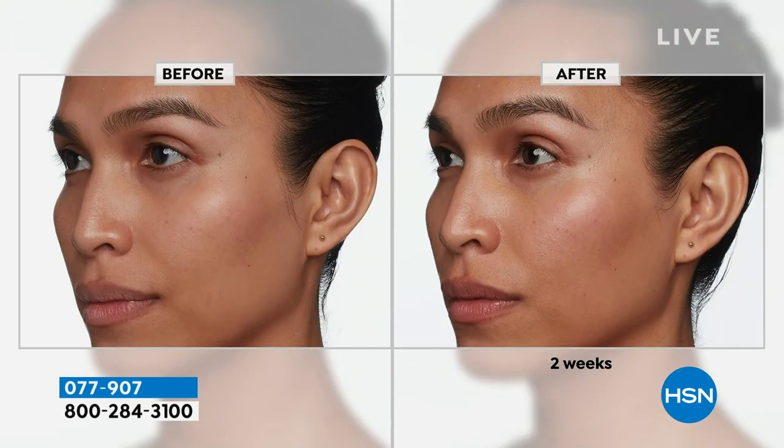By the way, there are so many rave reviews, which I'll share with you in a moment, but look at the before and afters. What do you see in the before picture? You're the doctor, Dr. Brent Rich. You see kind of a dullness, and kind of a discoloration, a darkness under the eye. In the after picture, you can see there's obviously more radiance, but even look at the discoloration under her eye.